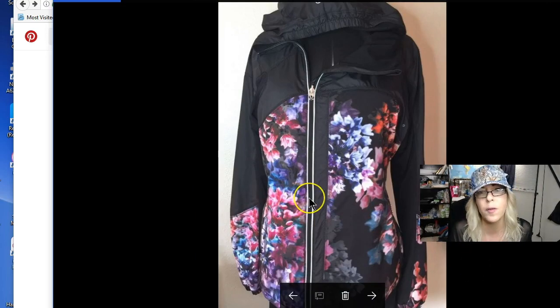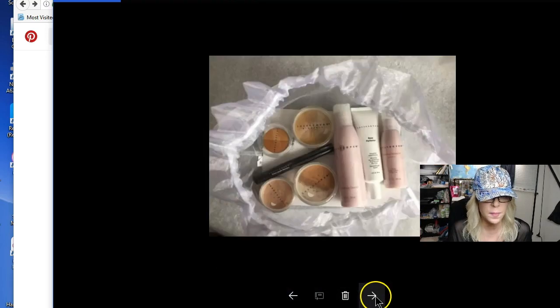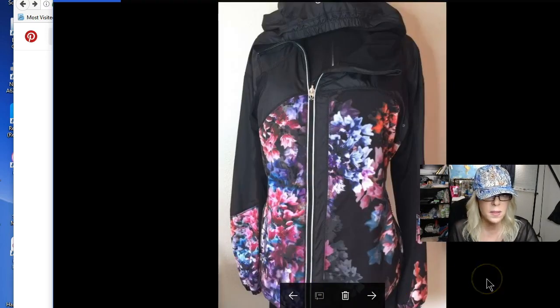I got $250 for this. The reason I want to talk about it is handle your Lululemon very carefully. Take the time to go over to the girls with their websites or their Facebook groups, where they document everything that Lululemon does. Oh my gosh, you can get help on the exact style name, the year, the color of the fabric. So on this one, I thought I had it. I found out it was called the Get Up and Go, and it was Spring Has Sprung. The Get Up and Go was the style. Spring Has Sprung was this floral pattern.